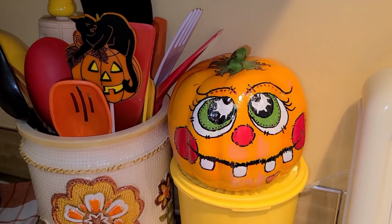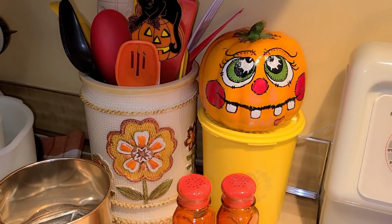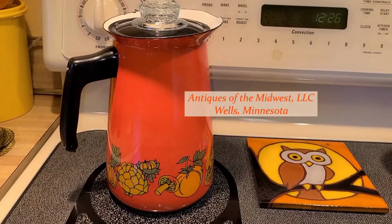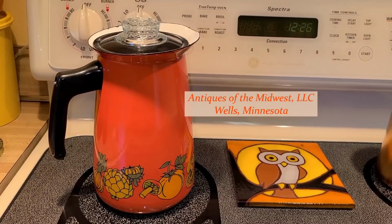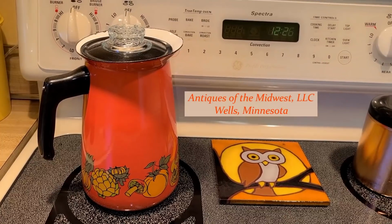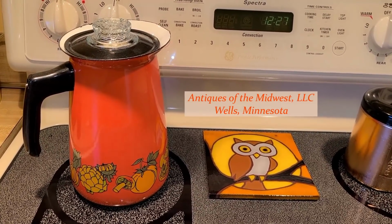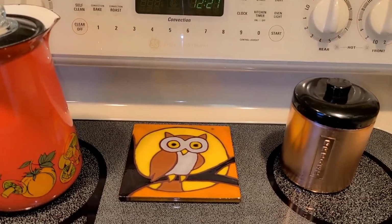Found this guy a couple years ago. He's like paper mache, so crazy. And my brother gave me a lot of Tupperware, which I'll show you on the other side too, in orange and yellow. We just purchased this at Midwest Antiques. I think it's LLC. I'll have to put a note on the bottom. My memory is failing me at the moment. But we do have 2 wonderful videos of that really fun mall in Wells, Minnesota. Takes us a little while to get there.